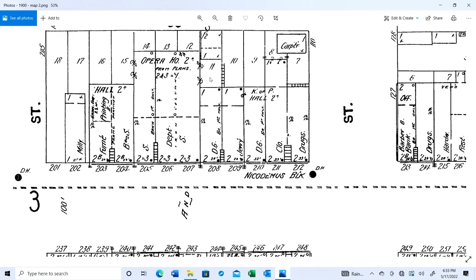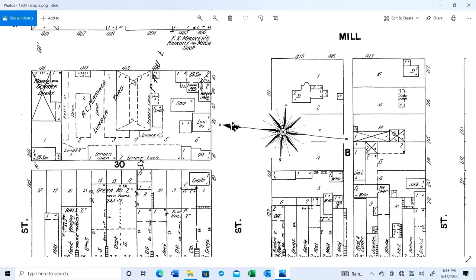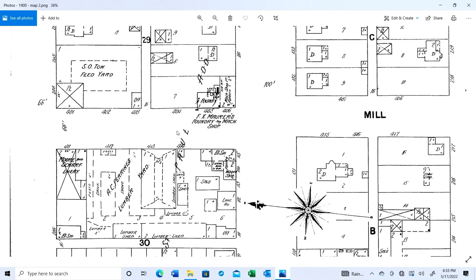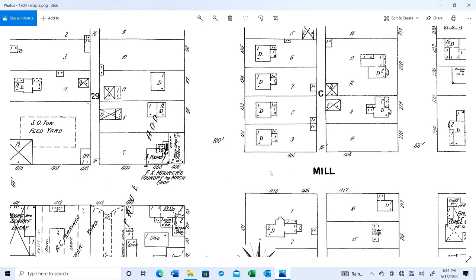And now look, there is the McAllister Block, or the Nicodemus Block. Now the opera house is there, 2 and 3 stories. We have another furniture store and boots. So this block is almost filled out. We just have one little vacant lot over here. Otherwise, it's all filled out. And the lumber yard's still back there, but now we have a livery here and a blacksmith over there, another blacksmith there. So you can see the progression. We're totally dominated by agricultural and the needs of the people. And as you get newer, it's more and more about cars and less about agriculture on Main Street. Got a feed yard. On Mill is 1st Avenue East.